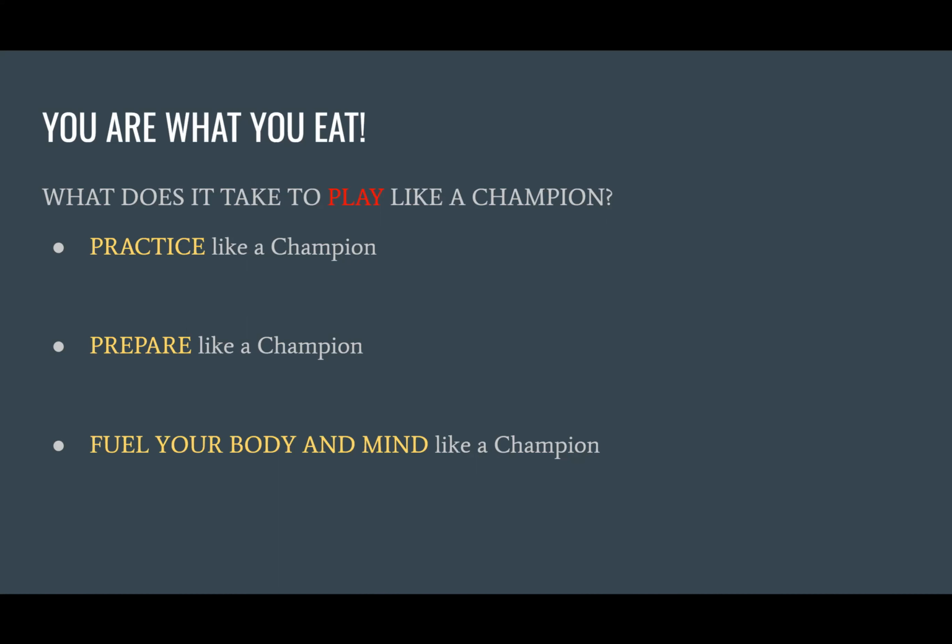So what does it take to play like a champion? You have to practice like a champion. You have to prepare like a champion mentally and physically, and you have to fuel your mind and body like a champion. So again, this is all across the spectrum, not just for the person playing tournament golf, but for that golfer who's looking to break 100, or break 90 for the first time, or break 80 for the first time. You get those back nine woes, and some of those back nine woes can hopefully be solved with some knowledge of proper nutrition.